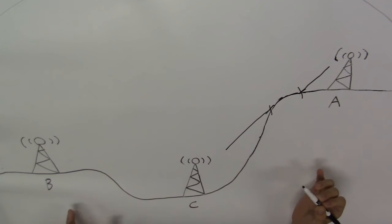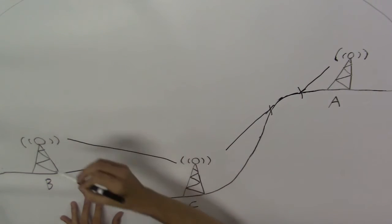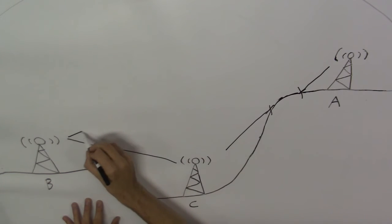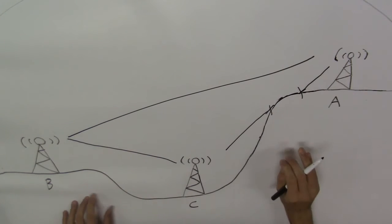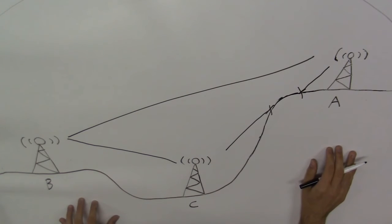The solution to this was putting together a tower in another spot that could successfully link and reach these 2 towers. That would be Tower B. This scenario supports the awareness of obstructions and knowing if you have a good clear path to your desired location when communicating with others over the radio.